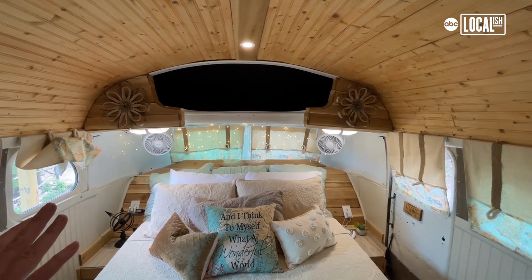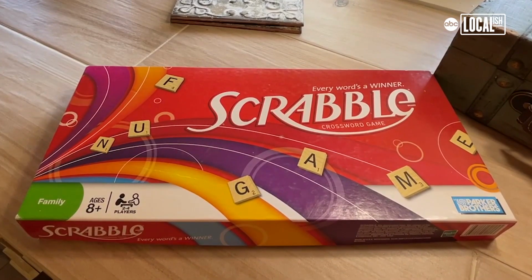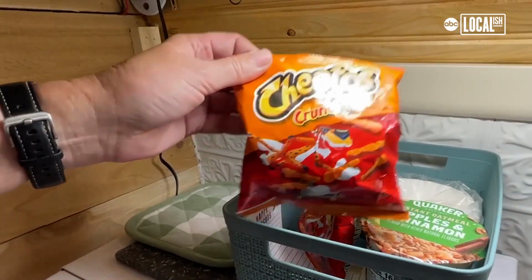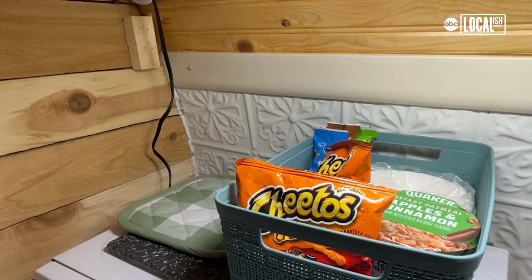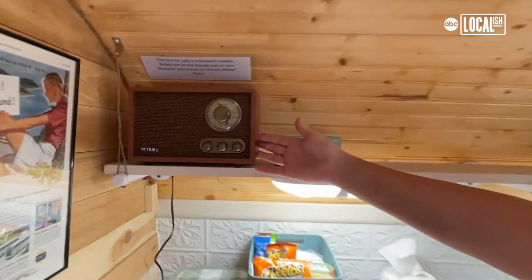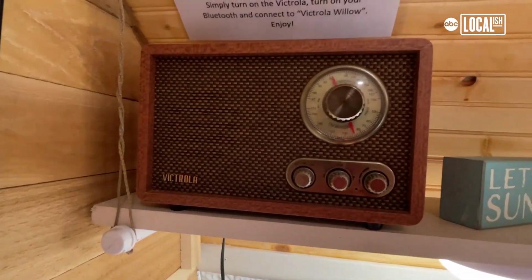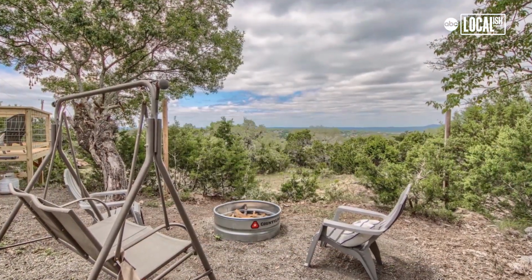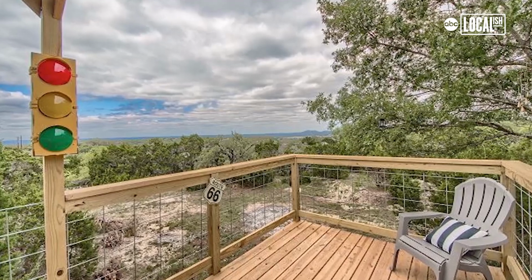What else was happening in 1948? The game of Scrabble is introduced, and I have a Scrabble game aboard. Did you know Cheetos were also invented that year? So one of the little guest treats that I leave out is a little bag of Cheetos. So we've tried to also maintain a vintage feel, even though it might be something new and modern. You can listen to music on this vintage-look Victrola speaker, it's a little Bluetooth speaker. Barbecue pit outside, a nice little deck with the view.